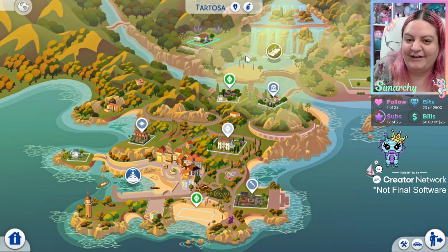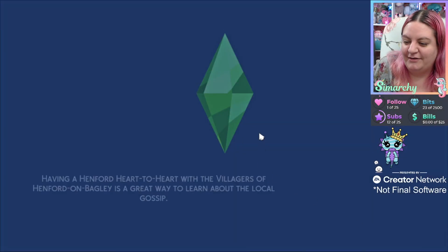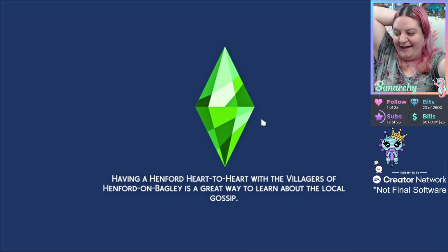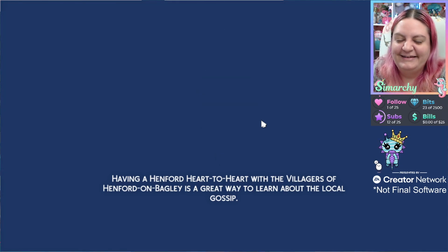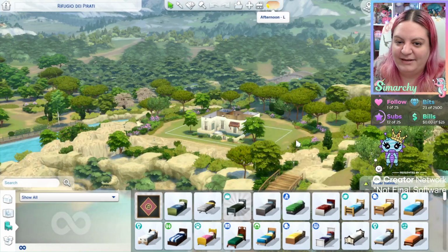All right. The Pirate Refuge, Refugio de Pirate. 30 by 20. 2 by 2. 2 bed, 2 bath. Let's go. Last house. And then Fortnite. I want to see the waterfall too, though. Hold on. Oh my god, the lag coming in.